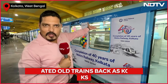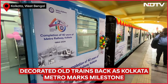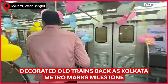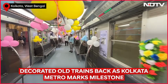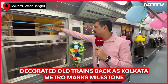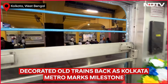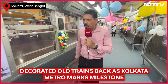So this is how the old metro rail rakes looked, and we'll take a look at the interiors as well. These were modern rakes at that time in 1984, and you know, these rakes did not have any air conditioning. The windows were open for ventilation, so these were open windows. The seats, of course, were also made of material that's not as comfortable as the modern rakes.